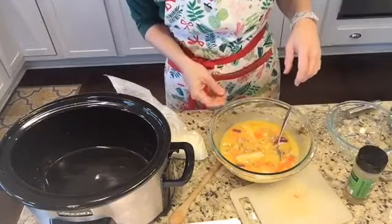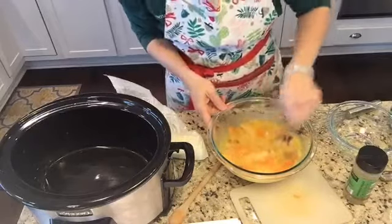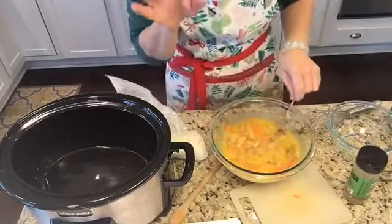Tiffany, what section of Aldi is the garlic in? I believe it's with the spices. Okay, now I think we're set. Let's pray that nothing breaks again.